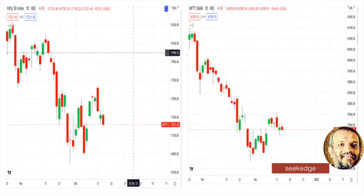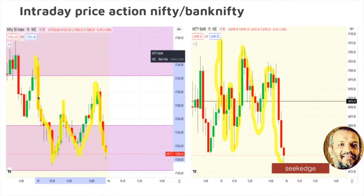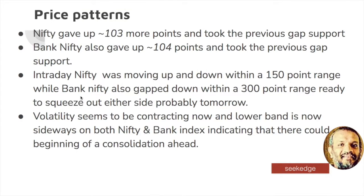Intraday it was moving up and down. See the choppiness. Moved up, down, up, double-shaped. 15 minutes candle. Look at Bank Nifty. So much more choppy. Went up, down. Look at the candle size. 5 times went up and down within a 300 point range. The other one is within a 150 point range. Choppiness, highly volatile. But the range is very small, it is flat.